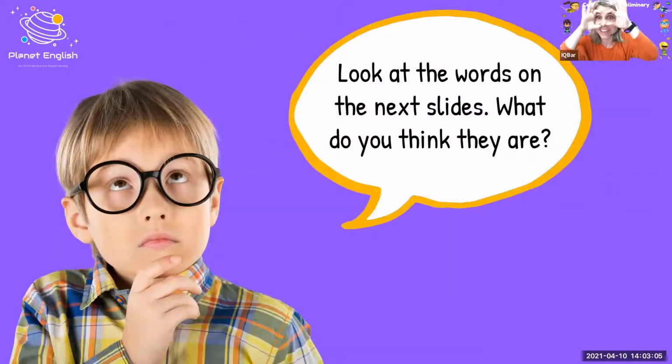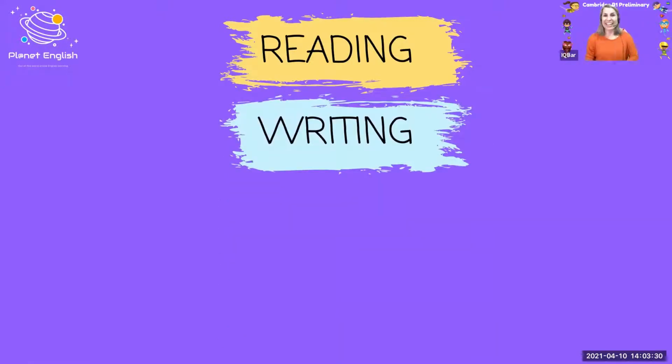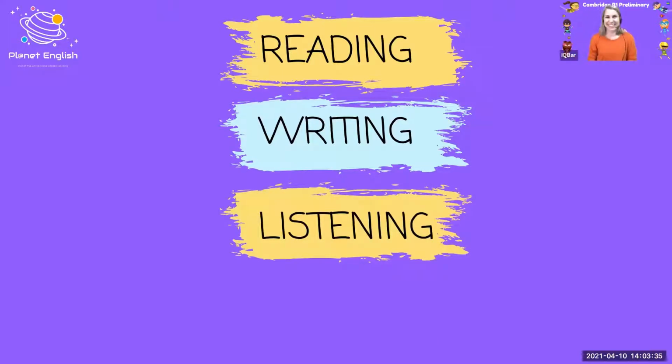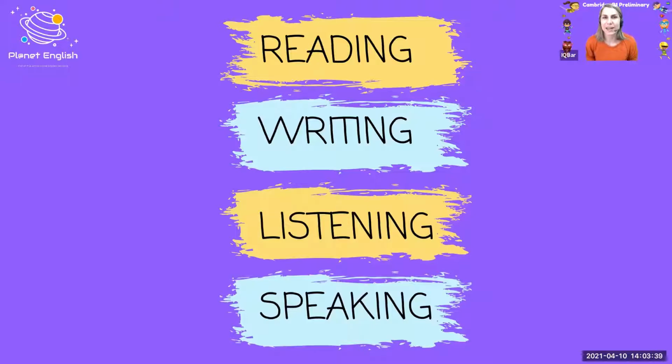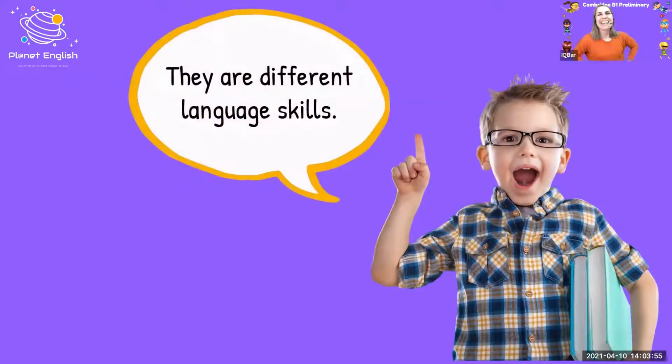We're going to look at some of the words on the next slides. I'd like you to think what they mean. What do you think they are? Okay, let's take a look. The first word, say it with me, reading. Writing. Great. Listening and speaking. What do you think these words are? What do they mean? Let's see. They are the different language skills. Yeah. Great job to everyone who knew that.